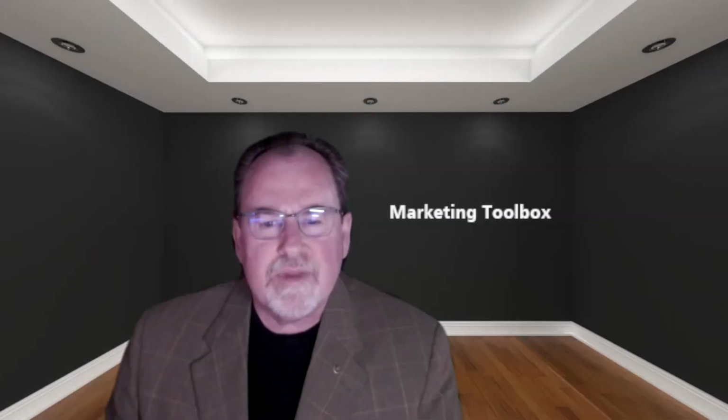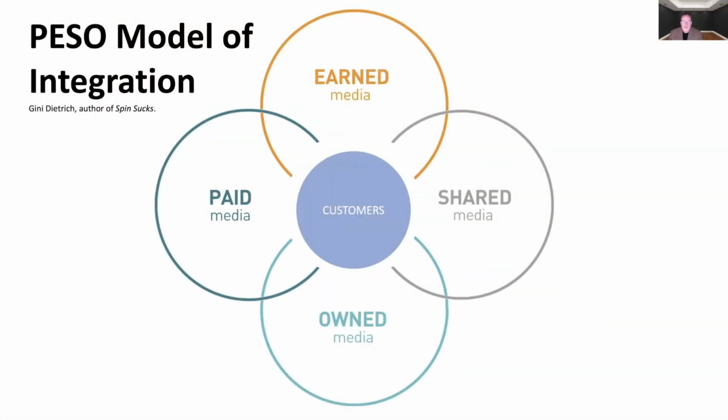And finally, the marketing toolbox. So the toolbox, which is also referred more technically as the PESO model of integration in some corners. Jeannie Dietrich, the author of Spin Sucks, created this model. I really like this model. And this is the PESO, which stands for paid, earned, shared, and owned media that we can leverage to be able to meet or exceed our marketing objectives.